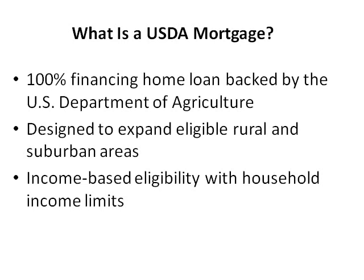Okay, we're going to briefly just touch on exactly what is a USDA mortgage, and then we'll talk about the income and eligibility restrictions. This program is a government-backed mortgage that offers 100% financing to eligible home buyers. Again, it's backed by the U.S. Department of Agriculture and Rural Housing, and the 502 Guaranteed program is administered by approved lenders and banks. This program is designed to expand eligible rural and a lot of suburban areas.